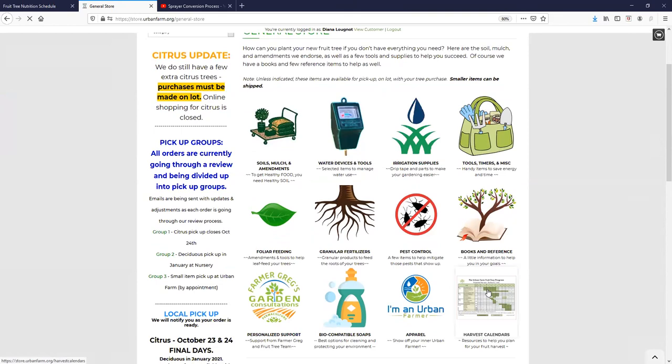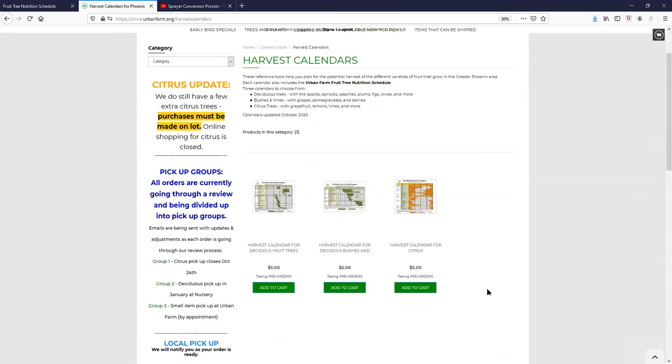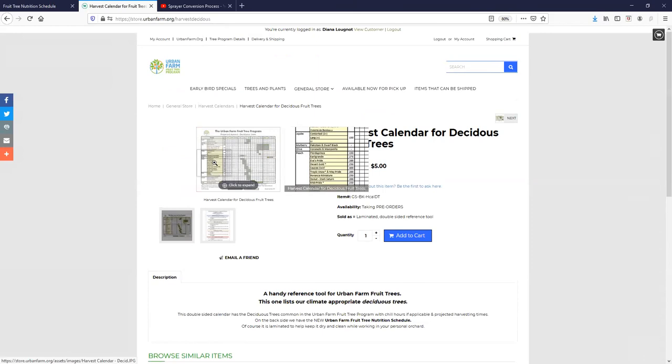Well, I would like to talk for a moment about the harvest calendars. These are brand new and they are updated this year. We've done some research and some clarification, pulling in all the information we can get from the different resources that we have access to. We've created calendars like this one. It lists the different trees, and if it's a deciduous tree, it shows what the chill hours are, and you can see the approximate time to expect the fruit to be ripening. This is just a resource to help you plan.